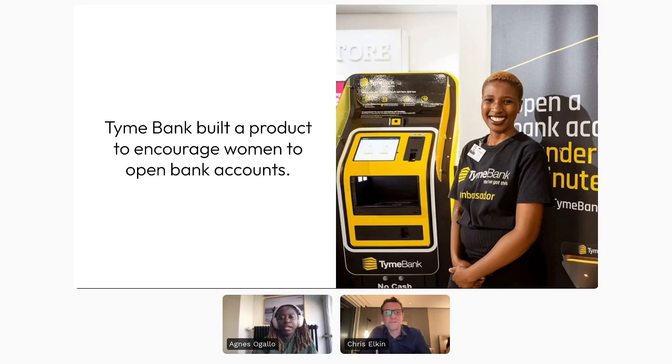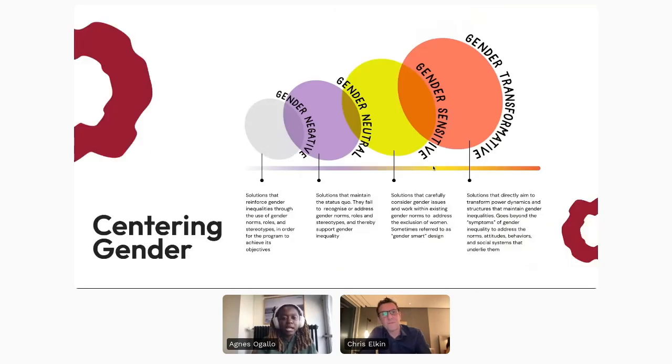And so in our work, we categorize gender consideration into these 4 levels. So we have gender negative, gender neutral, gender sensitive, and gender transformative. And the gender transformative solutions are the ones that aim to shift power dynamics. They aim to really address the root causes of gender inequality, and they aim to challenge existing norms in the societies or in the communities that we're working in.